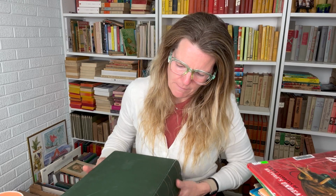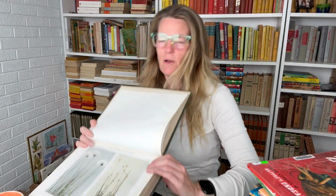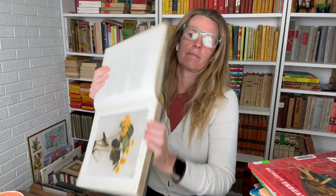All right, the last book I have for you is actually a set of 2. So I'm just going to lift it up and show it to you really quick. Okay, there's the set. This is Wildflowers of New York. It was part of a series of books that were made for the New York State Museum in the early 1900s, the 1910s, I believe. So these have all kinds of beautiful photography, full of all the wildflowers of New York. And here's another one. Okay, so those photographs are all through the book.